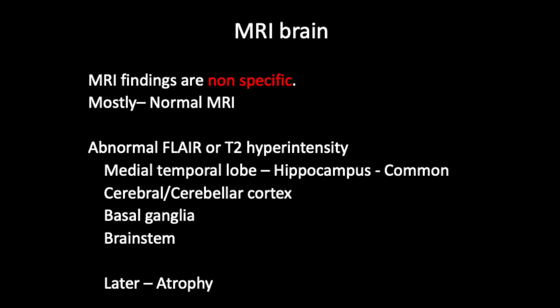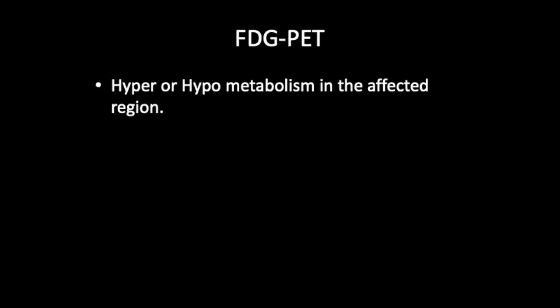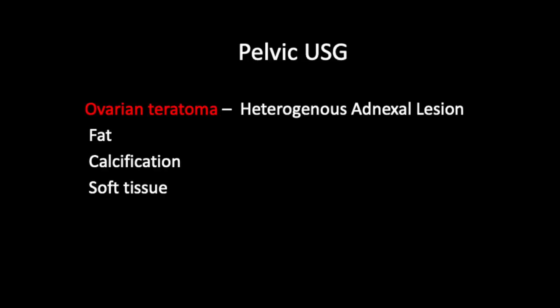MRI could be normal, or we could see abnormal T2 or FLAIR hyperintensities, mostly involving the medial temporal lobe, but any part of the brain can be involved. In later stages, we see atrophy. Sometimes an FDG PET is done, which shows hyper or hypometabolism in the affected regions depending on the stage of the disease. A pelvic USG should definitely be done in these cases to look for an ovarian teratoma, which may be associated with it, which is seen as a heterogeneous adnexal mass having different components such as fat, calcifications, and soft tissue. Thank you.